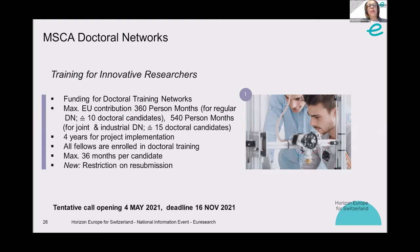There is a focus on industrial and joint doctorates. As you will have understood, we need here a consortium. We already know the tentative call dates. We expect the call to open on the 4th of May with a deadline of the 16th of November. The overall EU contribution for these networks is maximally 360 per month. In the case of joint or industrial doctorates, we have a higher contribution, maximally 450 per month. The maximal project duration is 4 years.